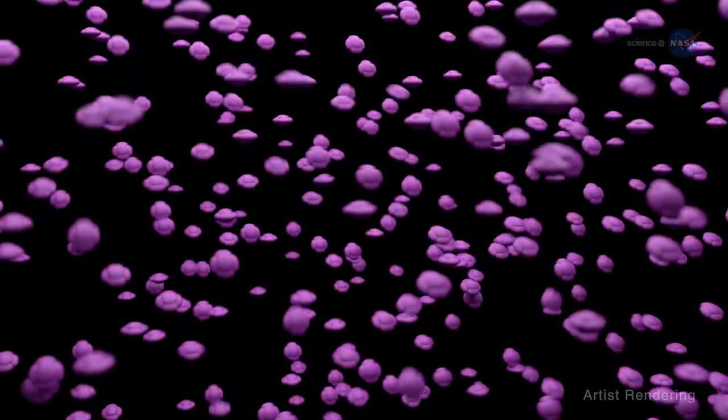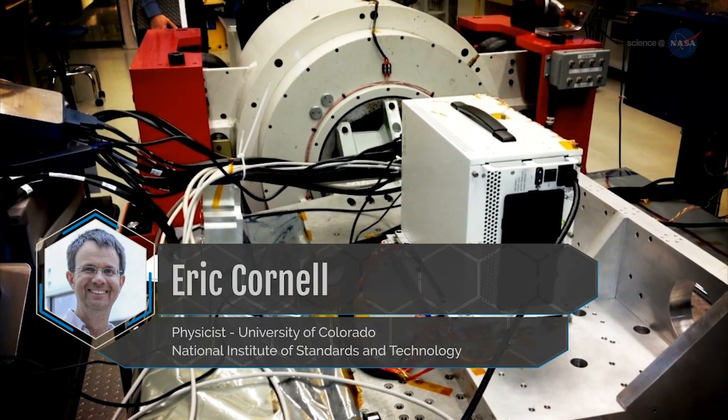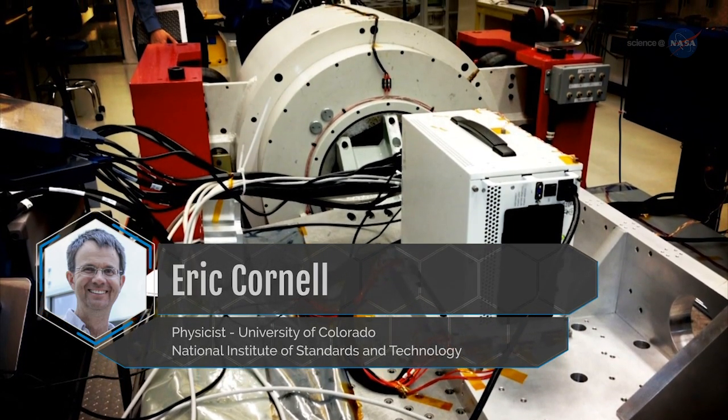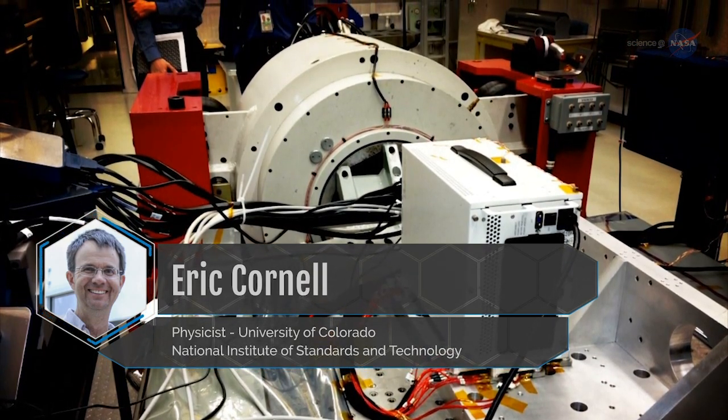At room temperature, atoms bounce off each other in all directions at a few hundred meters per second. But in CAL, they'll slow down a millionfold and condense into unique states of quantum matter. CAL is a multi-user facility that supports many investigators studying a broad range of topics. Eric Cornell, a physicist at the University of Colorado and the National Institute of Standards and Technology, will be leading one of the first CAL experiments.